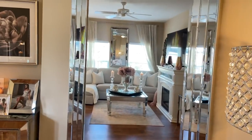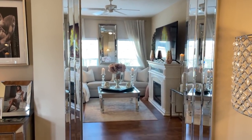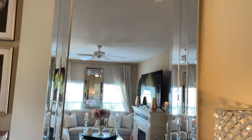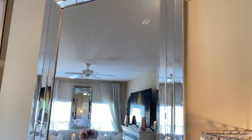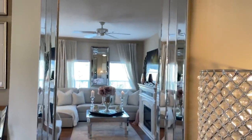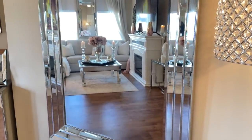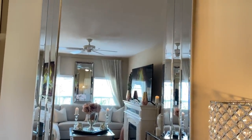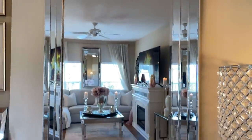Okay, this mirror is new. And you guys will see a lot of stickers on my items. The price tag still. This one right here where I couldn't get that off. Somebody help me. How do I get the sticky stuff off? Because I like tried everything. So anyways, this came from Home Goods. I absolutely love this mirror. And it was, I believe, $500. Got that from Home Goods.